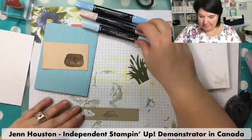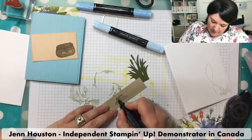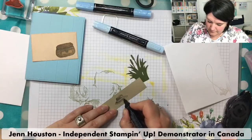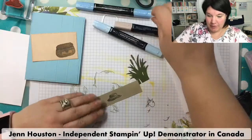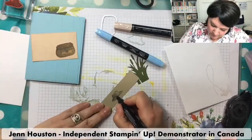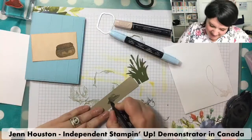All right. Now for this, I added a little bit of the ivory in places, and I did put the balmy blue, which doesn't look so balmy blue on the crumb cake, but it'll do.